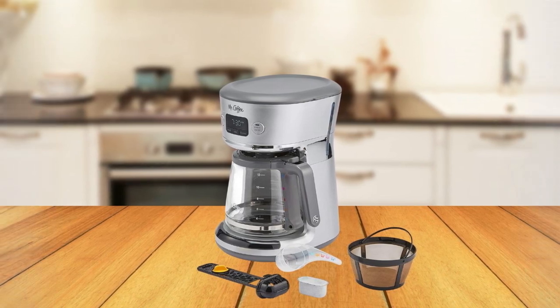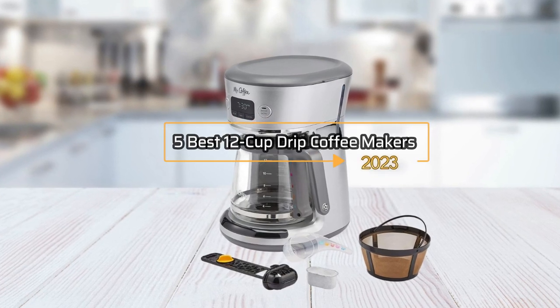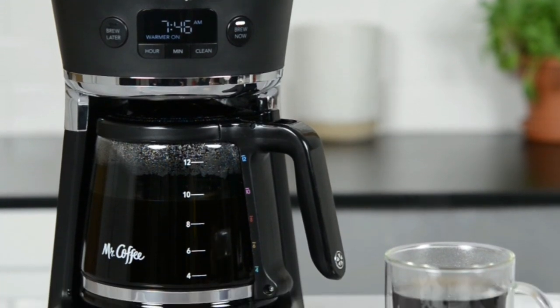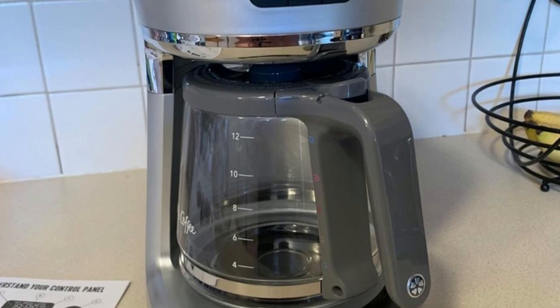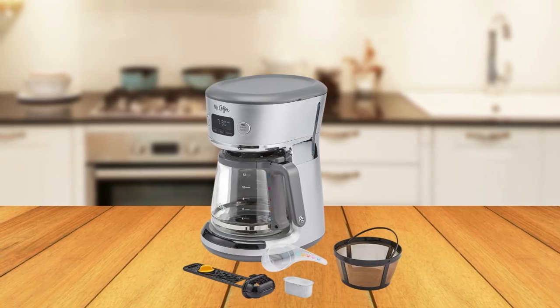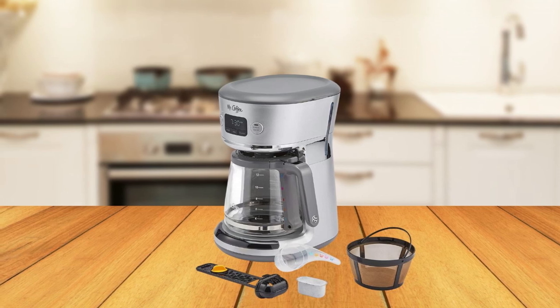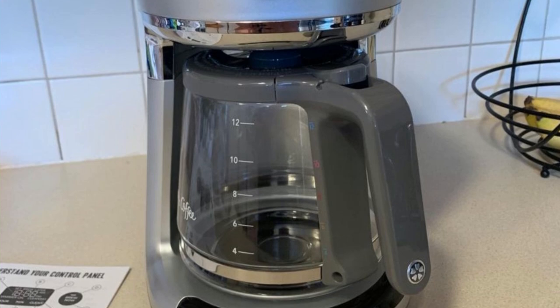And there you have it, our top picks for the 5 best 12 cup drip coffee makers in 2023. With a wide variety of designs, features, and functions to choose from, there's sure to be a coffee maker on this list that suits your needs and preferences. Whether you're looking for programmable options, thermal carafes, or easy-to-use designs, we've got you covered. We hope that this guide has been helpful in narrowing down your options and finding the perfect coffee maker for you.